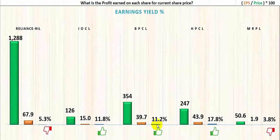So the higher the earnings yield, the better the stock is, because on whatever price we pay, the company is generating high profits. The lowest profit was generated by Reliance and MRPL. Here we are trying to understand how these companies' share price is quoting compared to different variables.